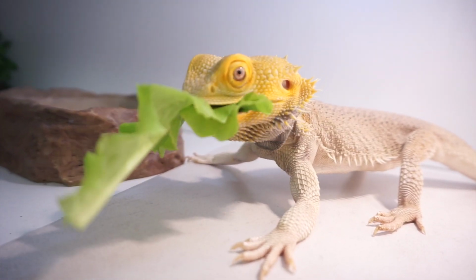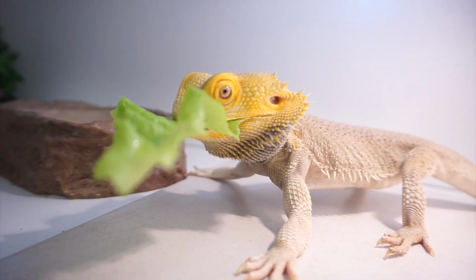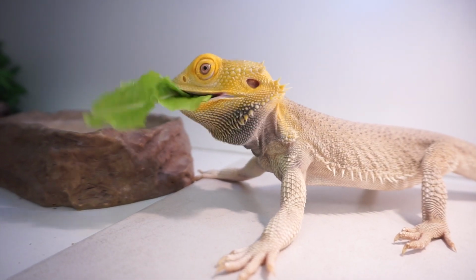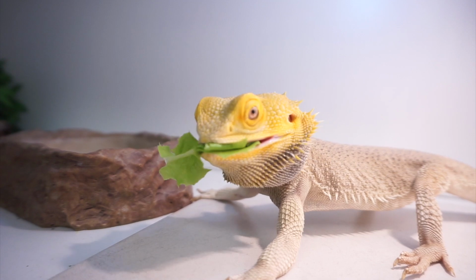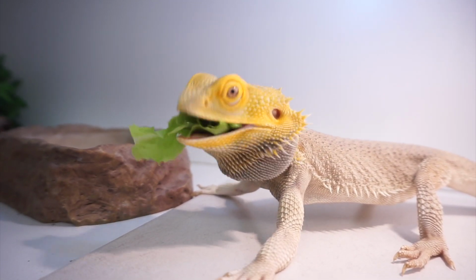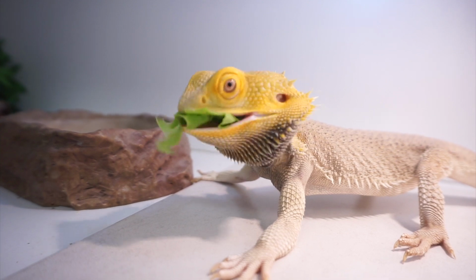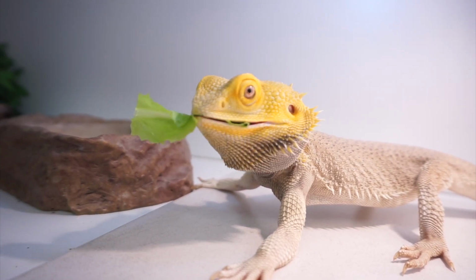It's awesome having some sort of garden or fresh veggies that you've basically planted for your reptiles. It's completely free, and for the whole entire summer, or if you live somewhere where it's warm, you're going to have access to fresh veggies. And as you saw, I'm also collecting some rainwater in a container to save money when it comes to giving water to your plants.